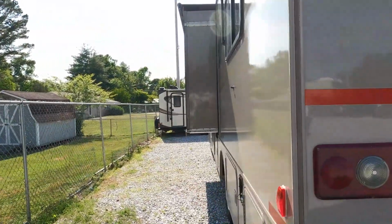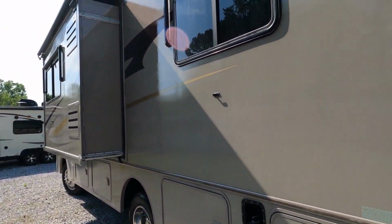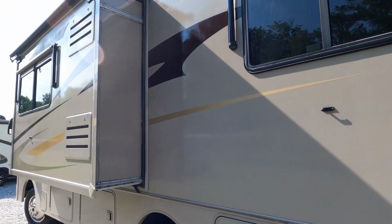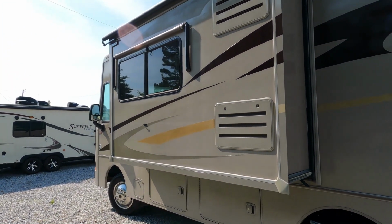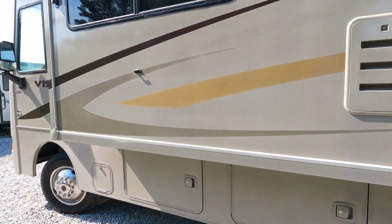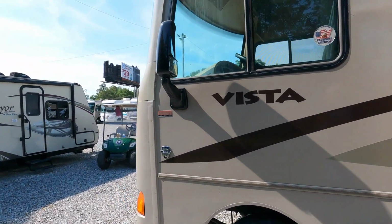I'm just on a small Class A kick lately, guys. I know I've been filming a lot of them, but I like them, I guess, because I've got a 25-foot C or B plus myself. I'm really digging this small RV movement going on right now. This is such an easy size to drive, and I can imagine this thing will flat out get it with 362 horsepower.